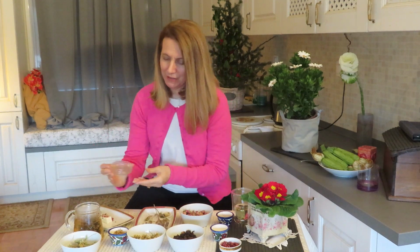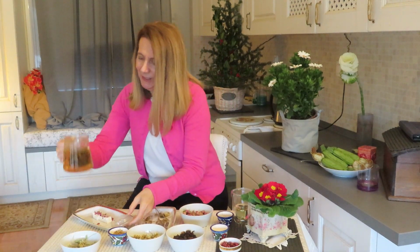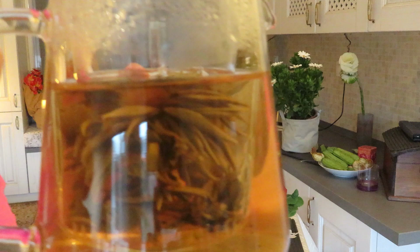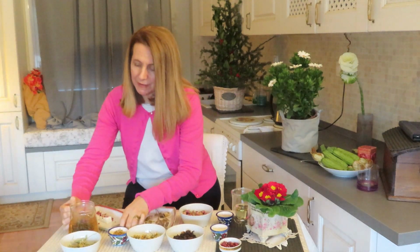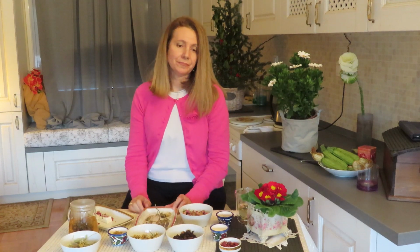Okay, I think our tea is done. It looks gorgeous. Oh, the jasmine smells nice, and jasmine is a very digestive tea. So if you have a big heavy meal and you want something to digest, jasmine tea is a choice.